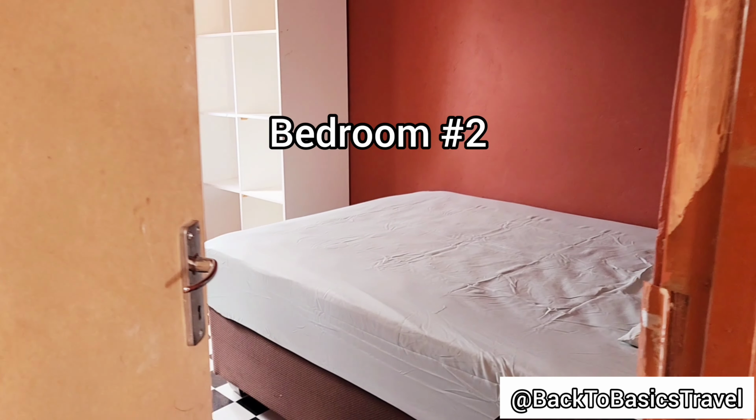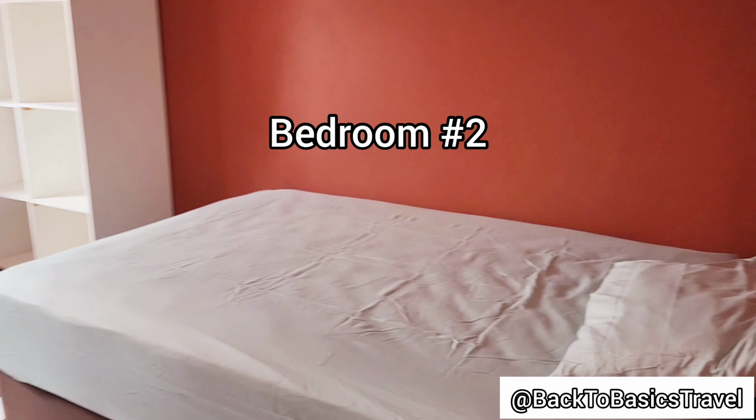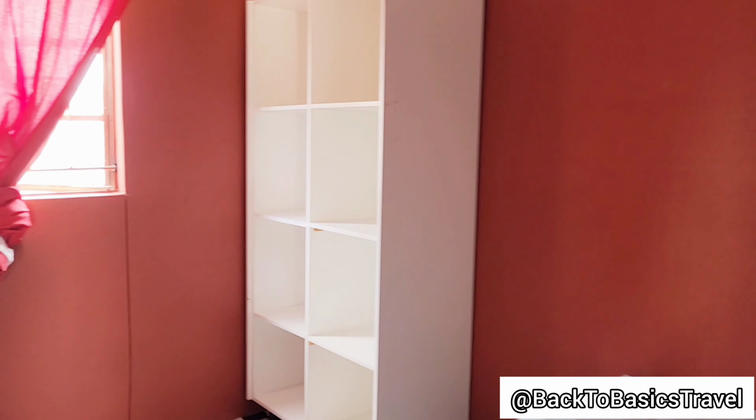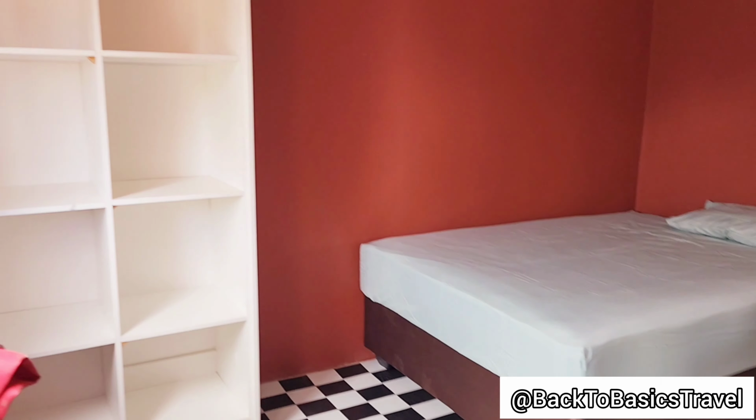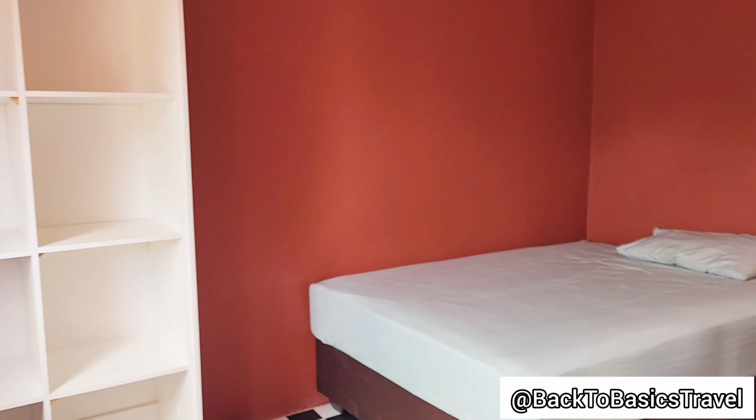This is not the main bedroom. This is one of the bedrooms. I put a bed in there. I do have sheets, bed sheets and blankets in the closet. I didn't put them on there for this video. I should have, but I didn't think about that. I was so busy doing other stuff. But anyway, this is one of the bedrooms.